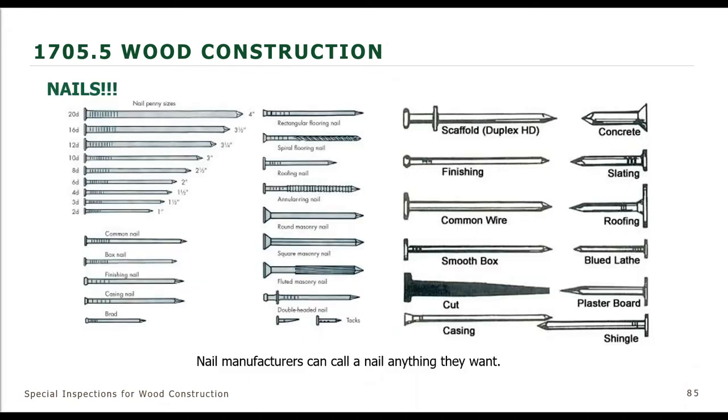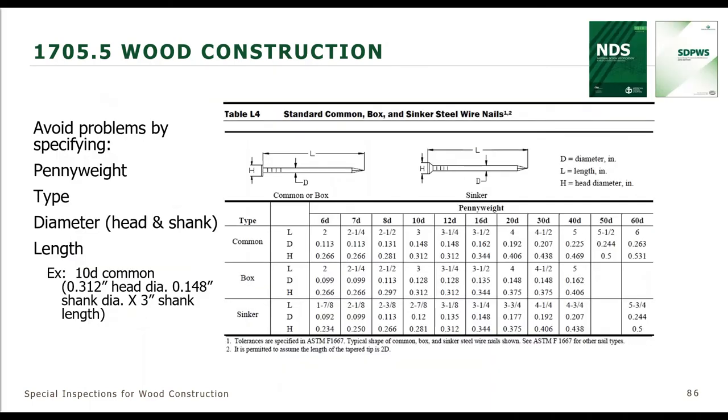And I mentioned nails. If you just say 10 penny common nail or 12 penny, you may not get the nail that you're specifying in your calculations. You may not get that out in the field. So to avoid any problems with specifying nails, specify the penny weight, type, diameter, that's head and shank, and then the length. And all of this information is in the NDS or the wind and seismic provisions.